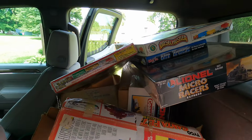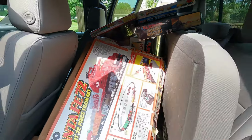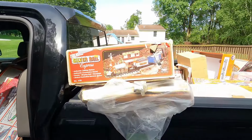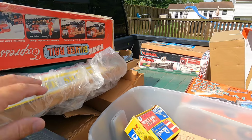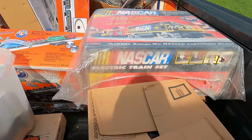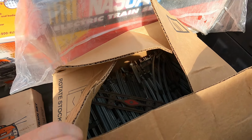Lionel, Bachmann, there's some Life-Like, there's some stuff that's brand new sealed. A lot of it's going to be used. There is a lot of track and stuff that might be a pain. A lot of stuff that might be parts, but is just a lot of stuff in general. I mean, you get boxes like this that are just tons of track.